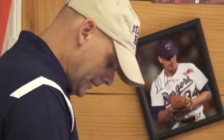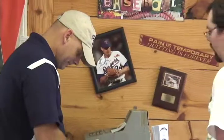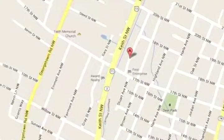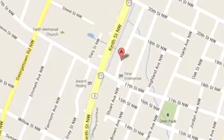You can dine in or you're welcome to pick it up and take it home to enjoy. Just visit us at Stadium Barbecue, 1705 Stewart Avenue, right across the street from Stewart Park Plaza.